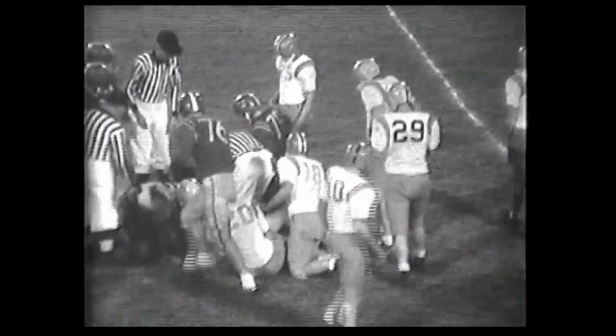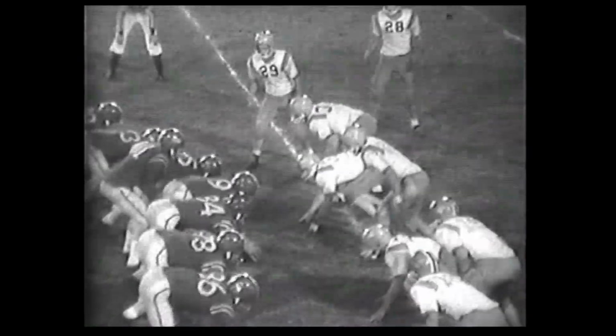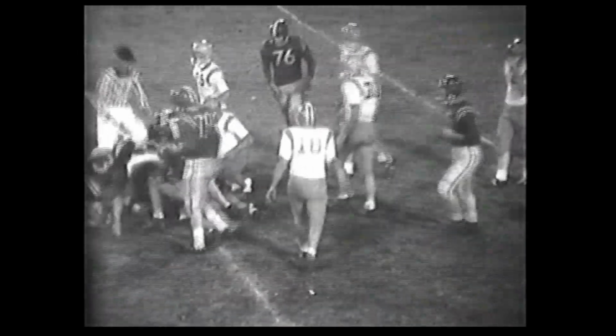Okay, Butler picks over. Fumble. Fredericktown's ball. Wilson. Stout defense by Butler. Yeah, good ball team. This is a good ball game. Hard hitting going on.